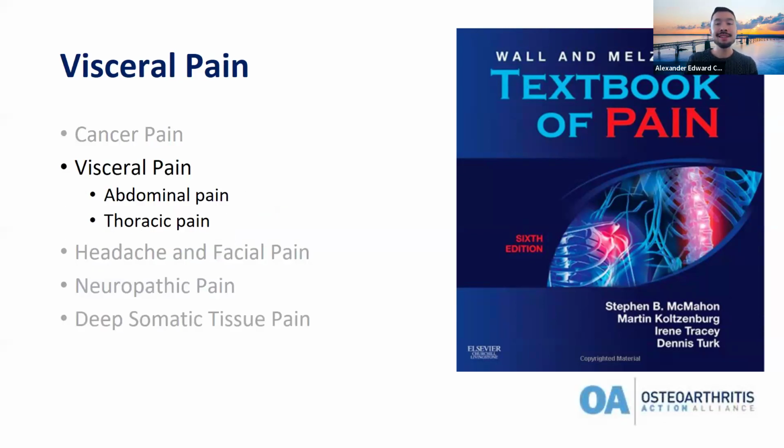Visceral pain. This is a pain that is diffuse, meaning it doesn't really feel like it's in one very precise location. It's sort of in an area, a region of the body, might be hard to pinpoint. This is often related to organ issues. So things like abdominal pain, thoracic pain in the chest, sometimes that's associated with a condition like a heart attack, stomach aches. Those things are grouped into visceral pain.